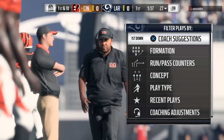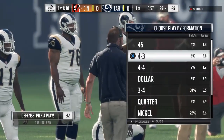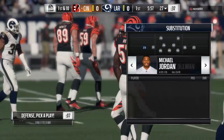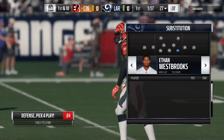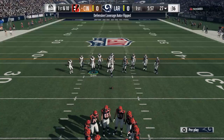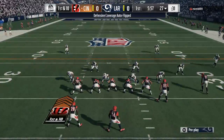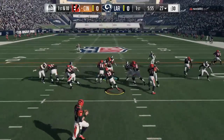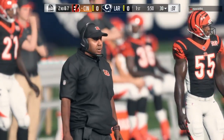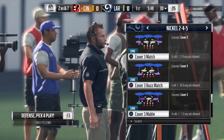There's trouble as he'll bring this one out to the 27. The former second-round pick, this is Joe Mixon. And he'll get about 3 here as he's out to the 30. Not much happening there on first down. I thought there might have been a hole for a split second. Yeah, but it dried up pretty quickly, didn't it?